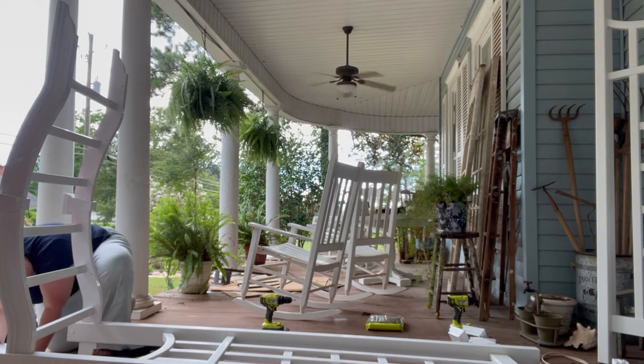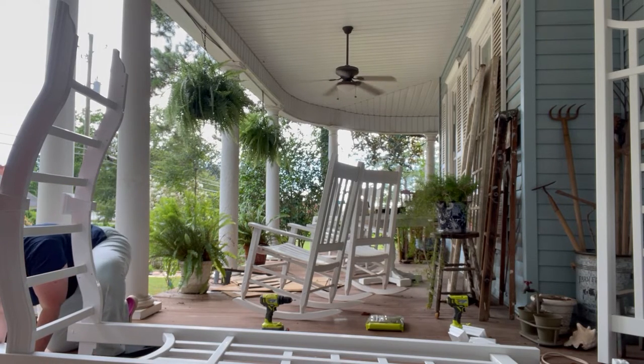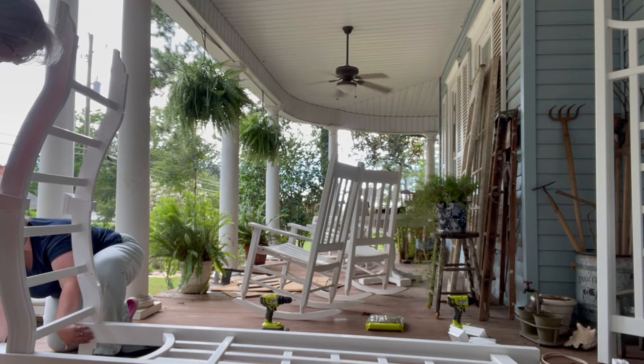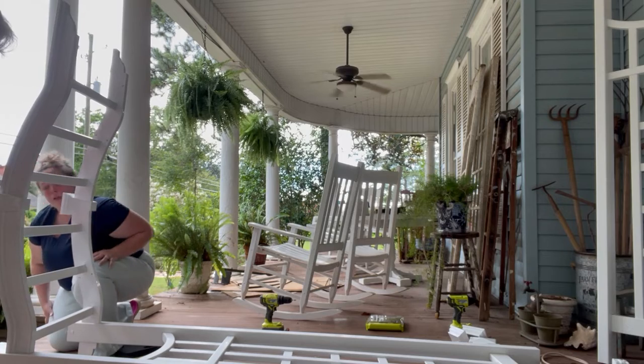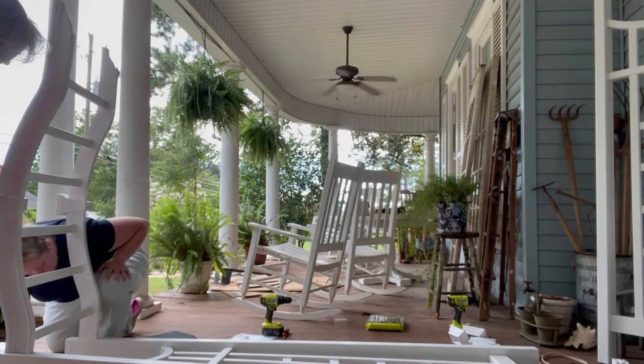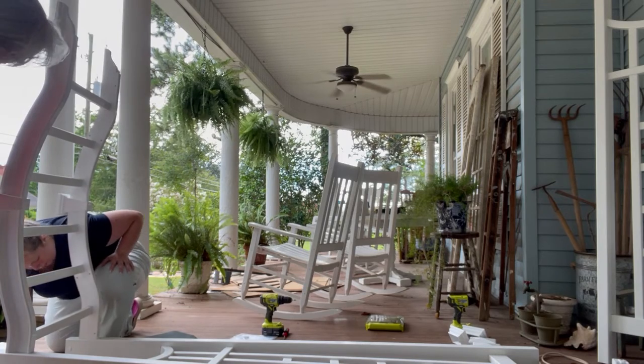How do we know exactly where to screw it? I don't know. You said you screwed at 42 inches. I'm not sure where we're screwing. Here, we're screwing here. Okay. We're screwing right in here.